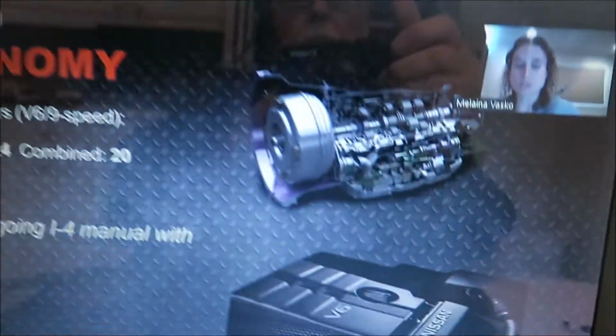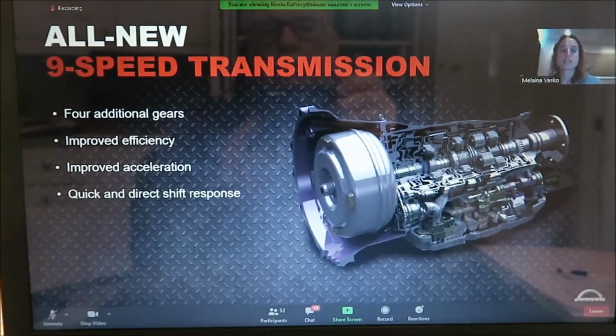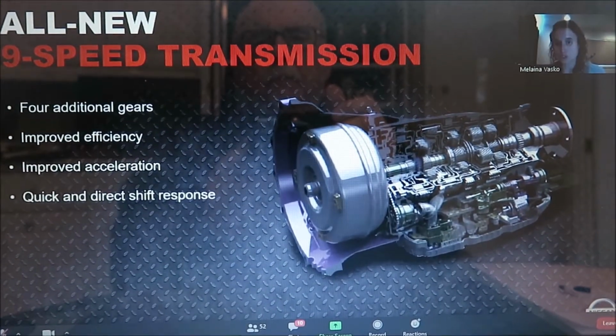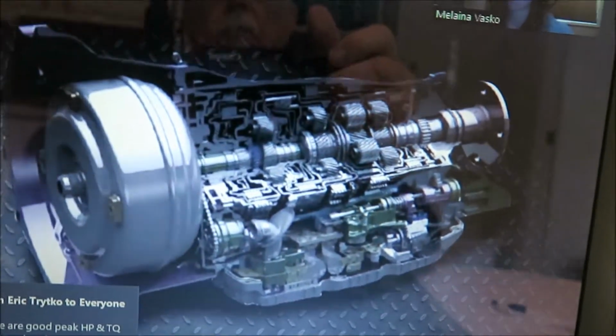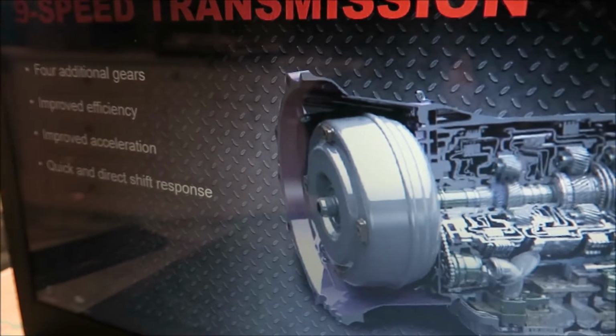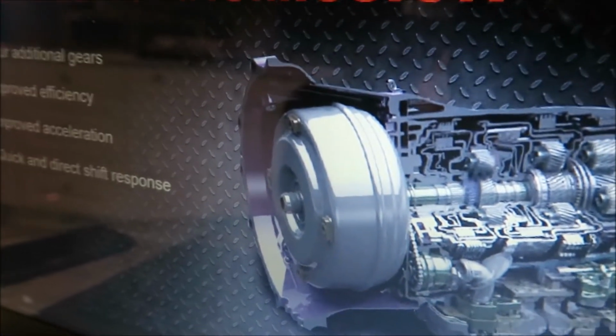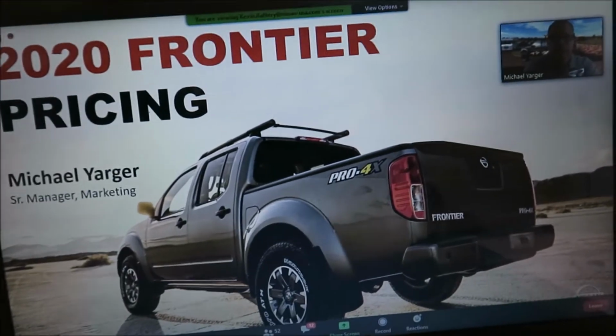Moving over to the transmission side a bit, like I mentioned, we went from a 5-speed to a 9-speed transmission. This is the same transmission as the Titan. This new transmission has 4 additional gears from the previous, which really allows us to operate in a more efficient range and creates a more direct, crisp type of shift feel, both towing and non-towing, 4 high, 4 low, and 2-wheel drive.